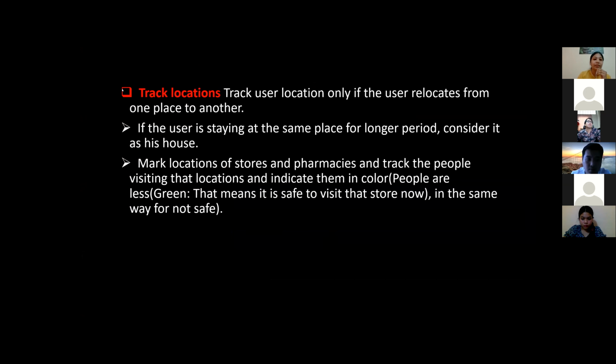I am tracking user location only if the user relocates from one place to another. If the user is staying in the same place, it is considered their hometown. The app marks the locations of stores and pharmacies and tracks the people visiting that location, and indicates it in color. If the store is full of people, it is considered a red zone, and if the store has only some people, it is considered yellow, so that people can enter the store easily and stay away from affected people.